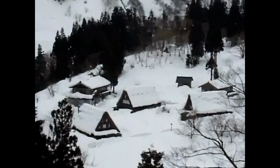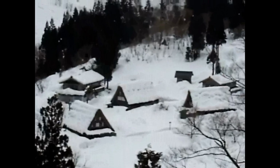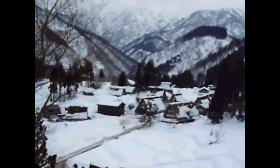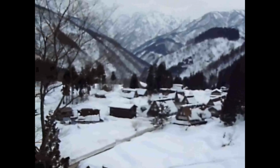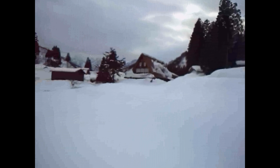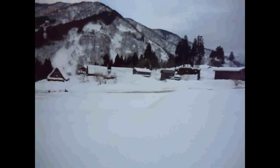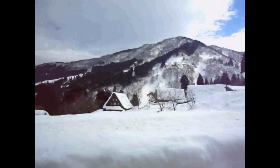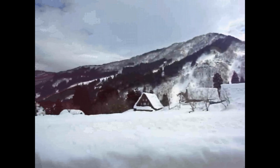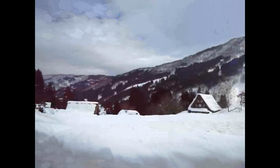Hey guys, this village is in Toyama Prefecture in Honshu. This was actually filmed in February, so it was spring, so the snows were starting to melt, but you can see it's still pretty heavy. Probably about 20% of the houses in this old village were snowed under and weren't being used during winter because the snow was too heavy and they just couldn't get to them, basically.